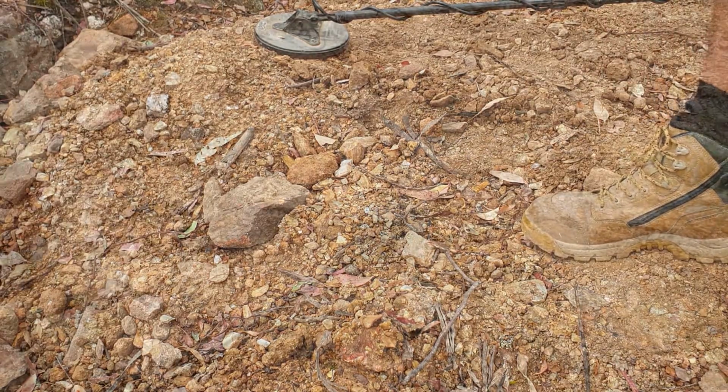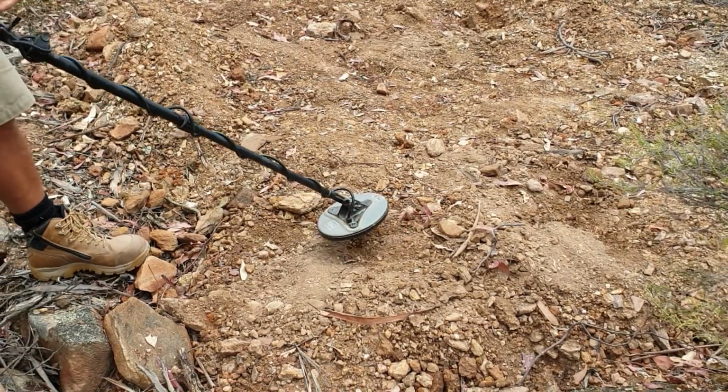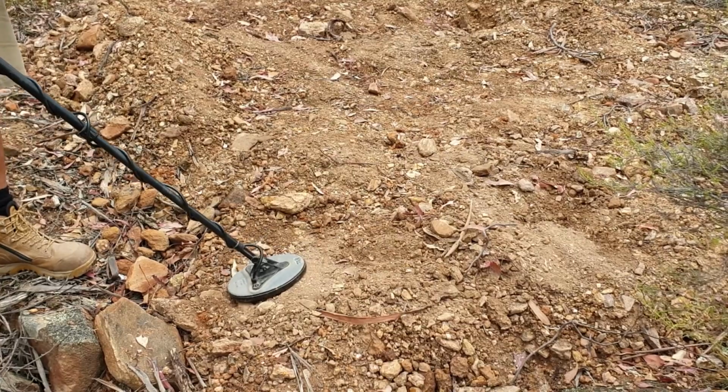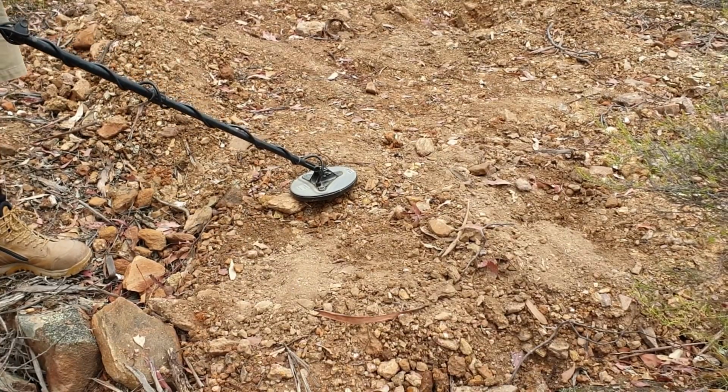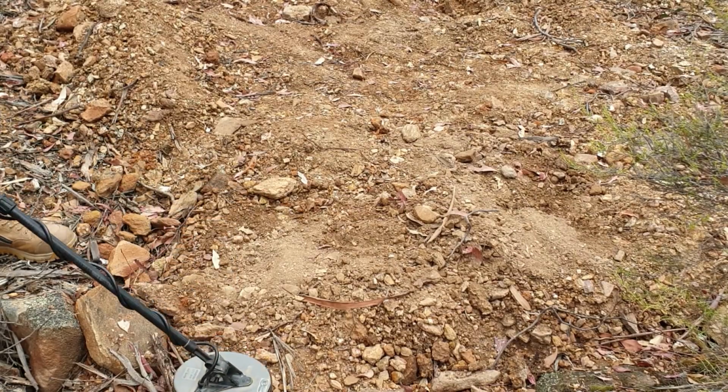Let's keep going. Alright guys, it's basically the same corner as it was. The bit I got was there. This is here. That doesn't mean much, because basically all this dirt was over there and I pulled it away. So I had a little signal here.